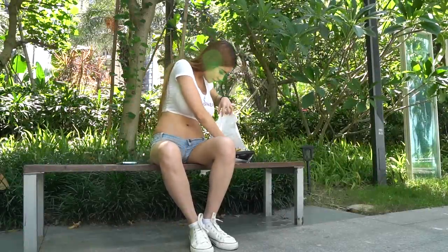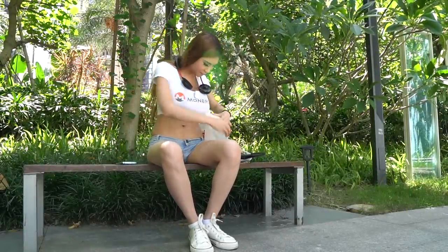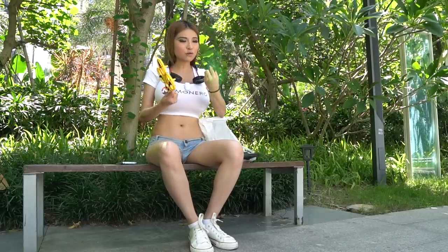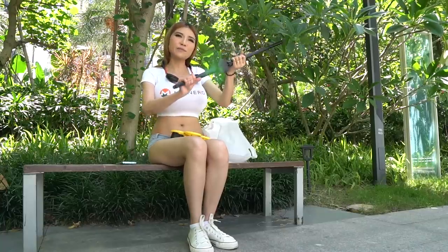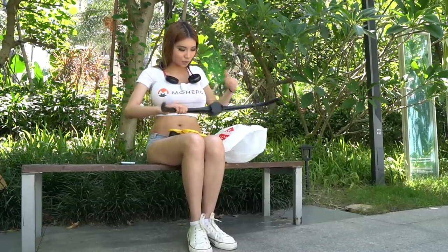Okay, we've got a neck cooling fan, a gesture control drone, and an augmented reality archery game. Now, let's take a look at this cooling fan.